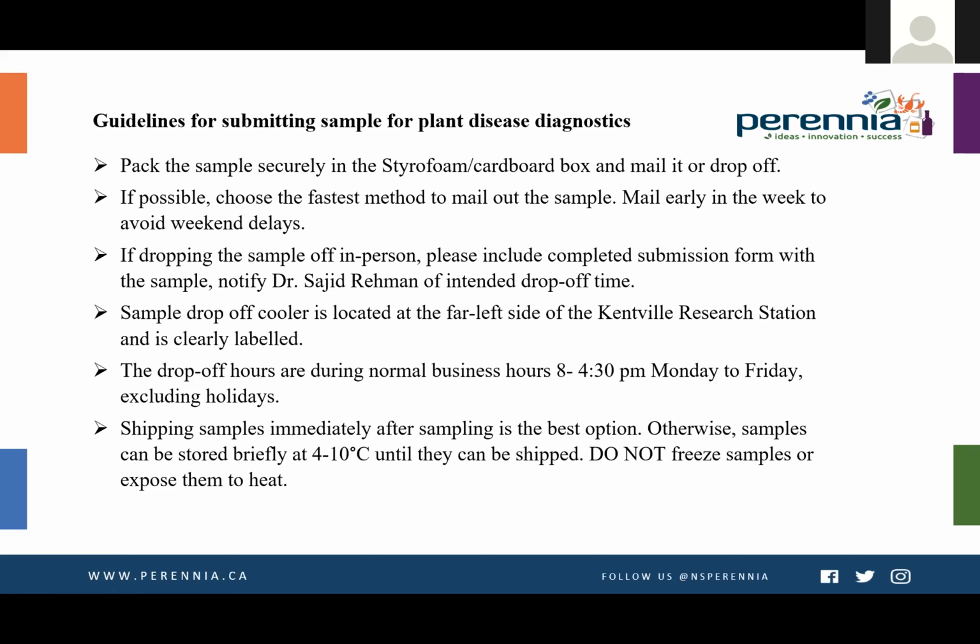If you want to drop the samples off in person, you can contact me, notify me, or there is a collection cooler outside the building where you can drop off your sample anytime. The collection cooler is outside from 8 a.m. to 4:30 p.m. Monday to Friday, and then I check it multiple times during the day.